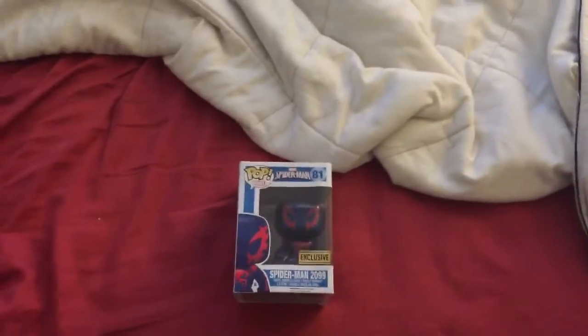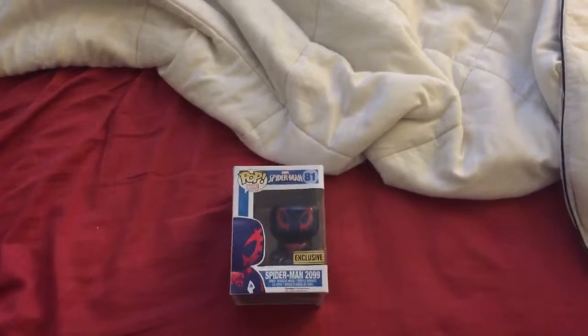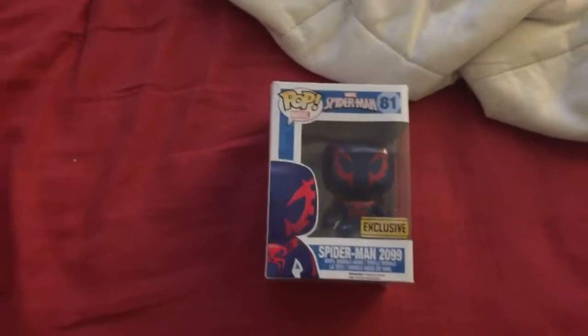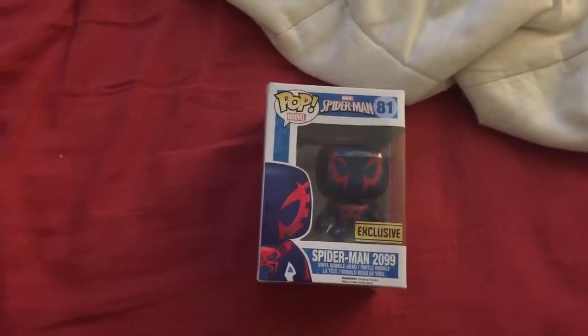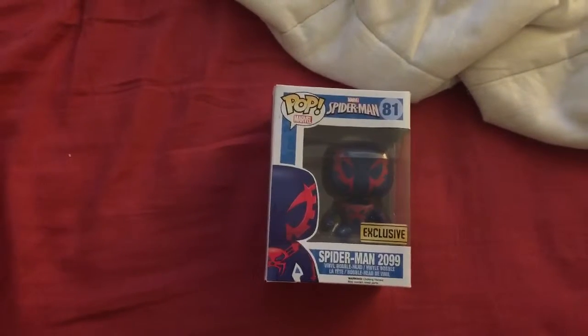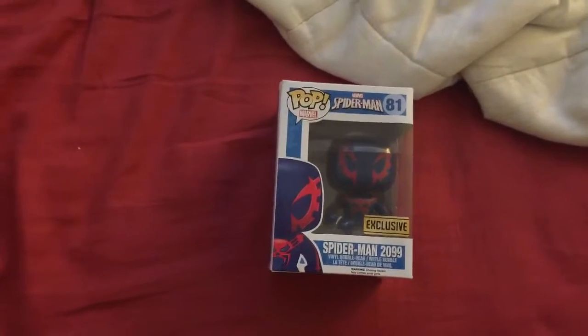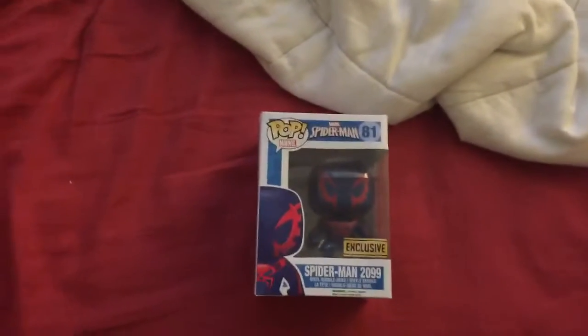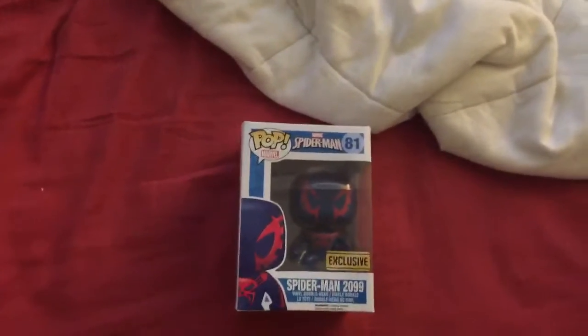All right, people, you're going to have to bear with me here because I can't hold the camera and take it out the box. But as you can see, it has that exclusive sticker on the front. Sometimes people care about the exclusive sticker. Sometimes they don't. I actually like it myself because it reminds me first where I got it from, and lets me know, yeah, I'm in that elite club. I didn't find this somewhere else. I got this at Walgreens. I was one of those rare people to find it.